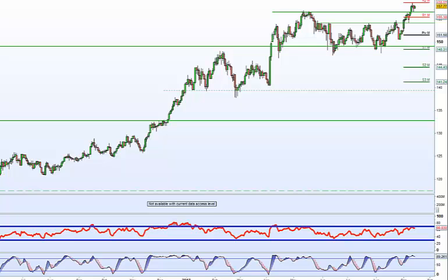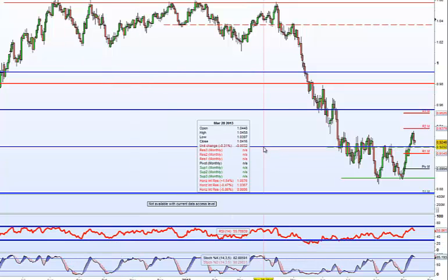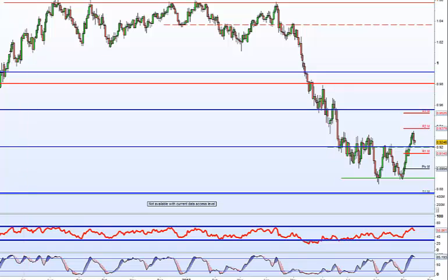A couple of other charts, because I want to do a lot of stock review. Aussie US was one I was watching, missed the entry on, so let's have a look at where that one is. I would still like to buy this monthly R1, 91.50. Got a lot of support here. If we can break down to that trend line, I would be a buyer.